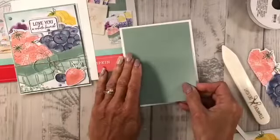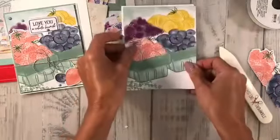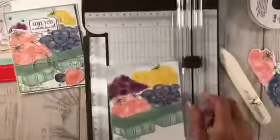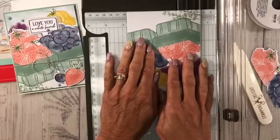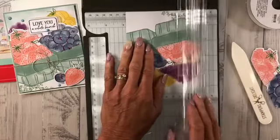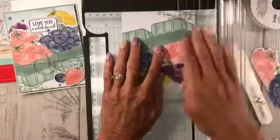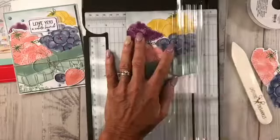That's going to layer right on top of there. And then this piece is going to go on top. So first thing I'm going to do is trim that down a little bit. I need it to be 3 3/4. So I'm going to start at 4 right here. Slice that off. I'm going to swing it around, go to 3 3/4 right here.